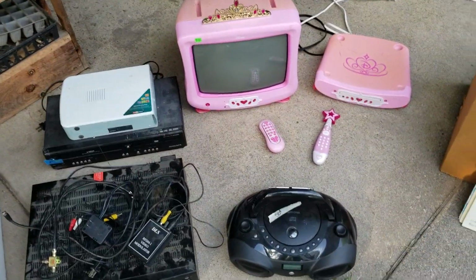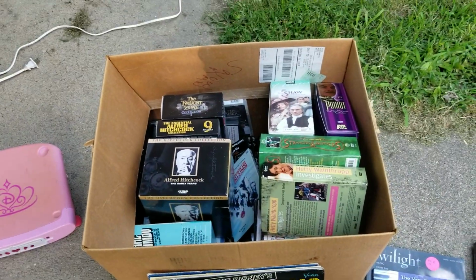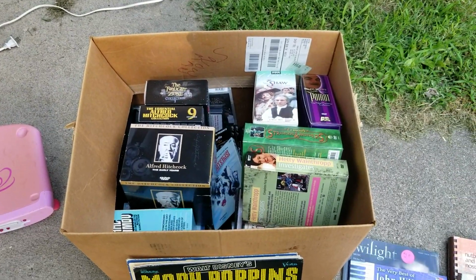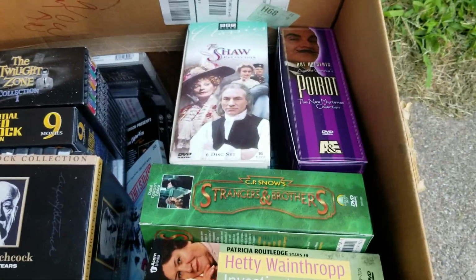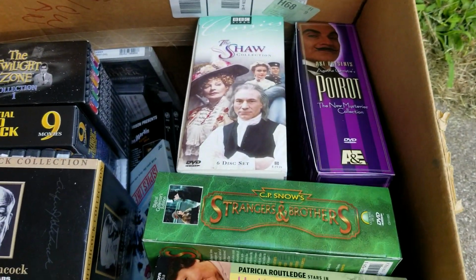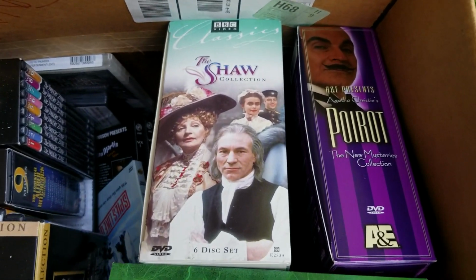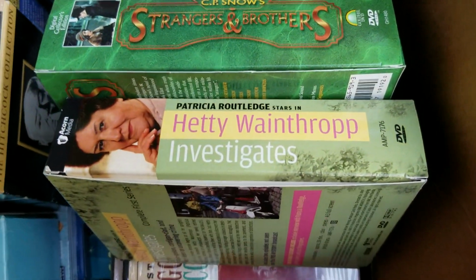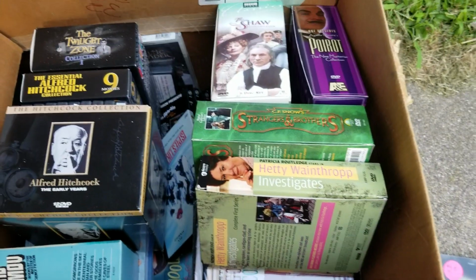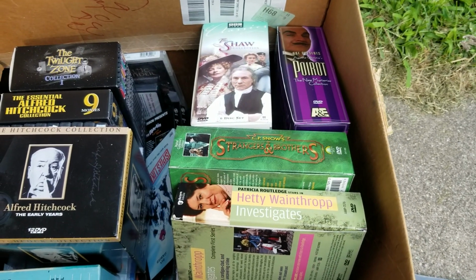This is fantastic, okay? Another sale that I went to was an estate sale, and they had a cabinet full of DVDs, and I noticed a lot of these DVD sets for some kind of obscure British shows. I mean, Poirot's not that obscure. He's pretty cool. But the Shaw collection, I don't know what that is. Strangers and Brothers, Hetty Wainthropp. I thought, these are kind of eclectic shows. These ought to do pretty well. And they're scanning well on Amazon.